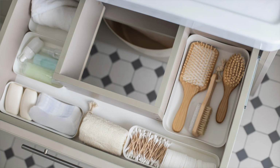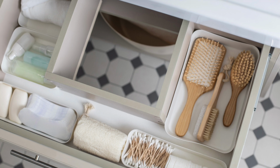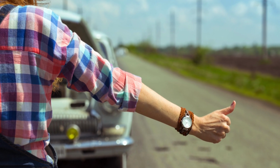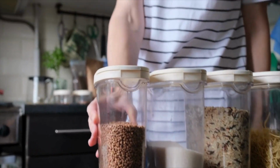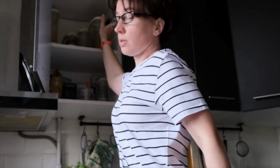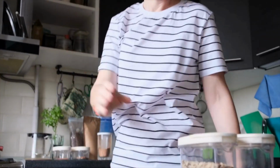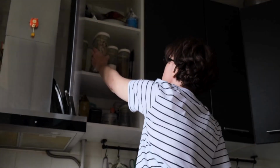On to step 4. Once you finish decluttering your one space, congratulations, it's time for the fun part. Organization. You don't have to be a professional organizer to have your home be tidy. You simply have to find a home for all of your hitchhikers. Organization is not about pretty containers and bins. It's about functionality, even if that means storing magazines in a cereal box. It's about keeping items where you use them and storing like with like.